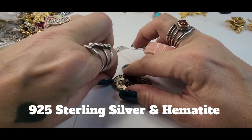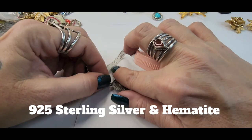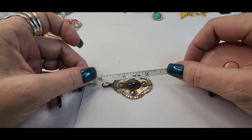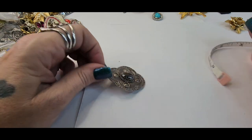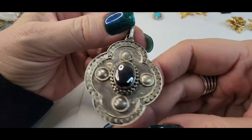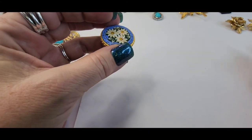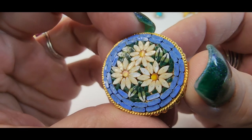So without the bail, if I can get the bail to lay right, without the bail we're at 2 inches, and then the bail is another just over 1/4 inch. So about 2 1/4, a little over 2 1/4 inches. So that's a pretty piece. We'll test that.